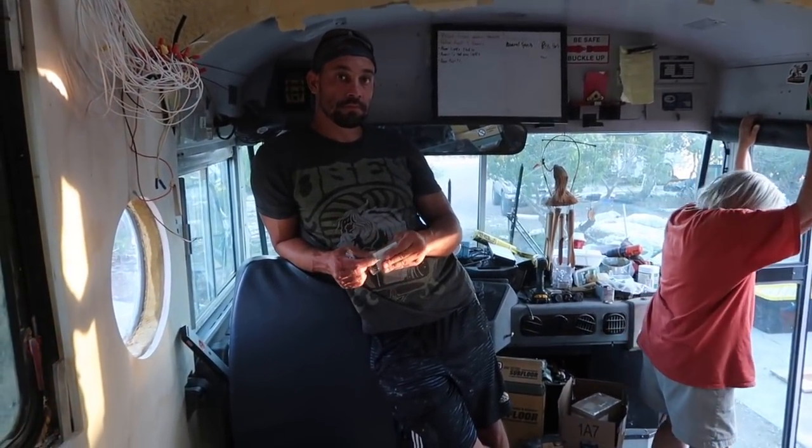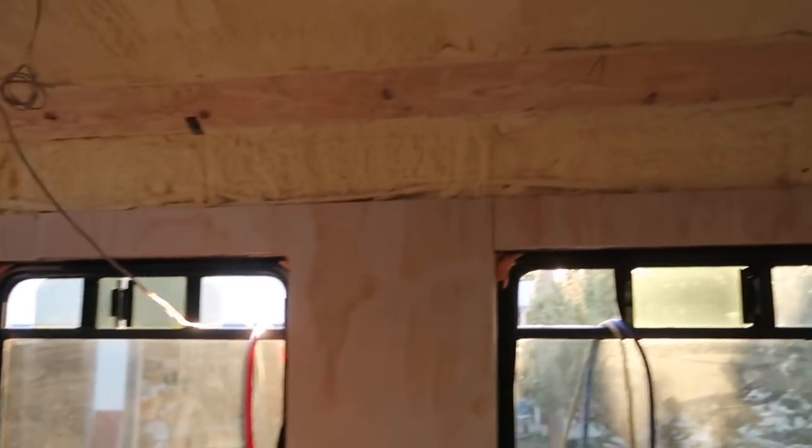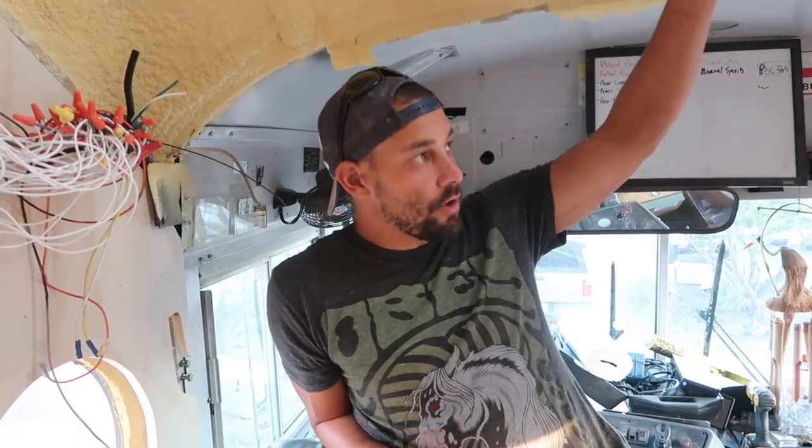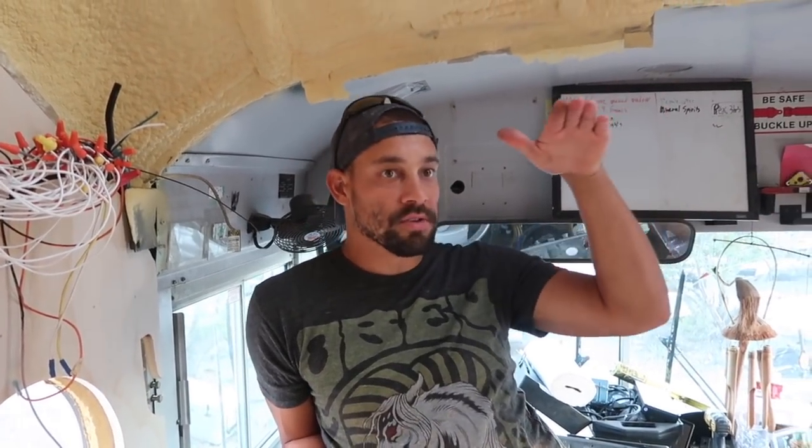Yep. So I still have the ceilings to do. The main thing is to get the cabinets in and get everything functioning. But since we brought the walls down a little bit lower, we can always go in and do the lights, do the ceiling later.